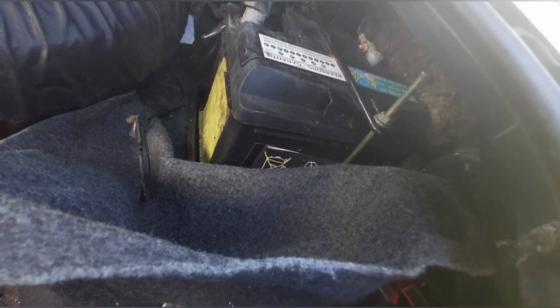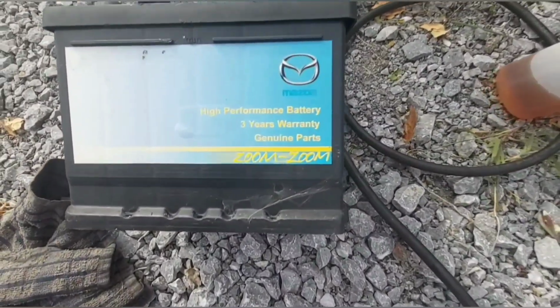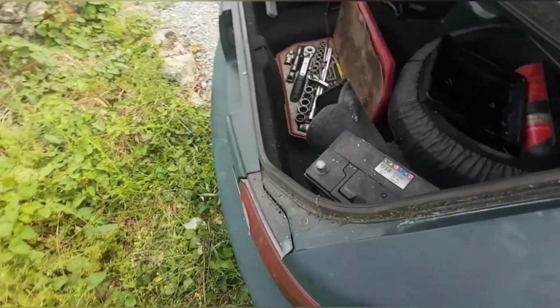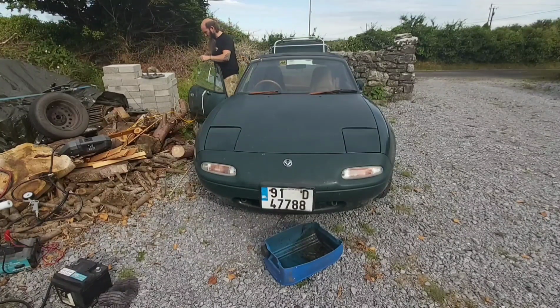I gotta get that battery out because that battery's definitely flat, because it's been in there at the minimum of 13 years, and that's if it was replaced when it was parked up, which is highly doubtful. So there was a Mazda battery in it. That's pretty cool. Genuine. And now there's a lawnmower battery in it. Cool. Awesome. Pop-up lights are the coolest thing ever invented.